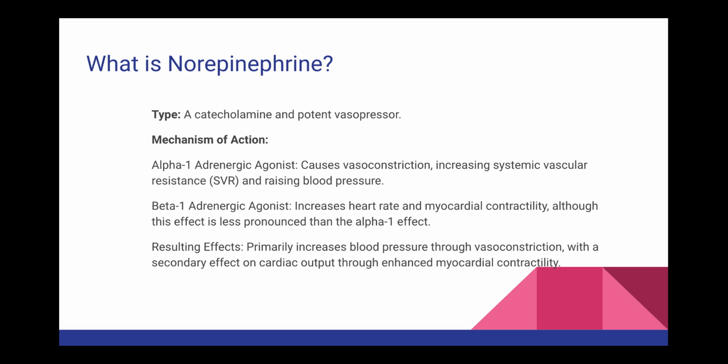It also works on the beta-1 adrenergic agonists, increasing heart rate and myocardial contractility, although this effect is often less pronounced than the alpha-1 effect. The resulting effects of the two are an increase in blood pressure through vasoconstriction with a secondary effect on cardiac output through enhanced myocardial contractility.